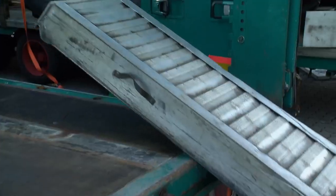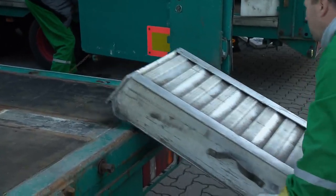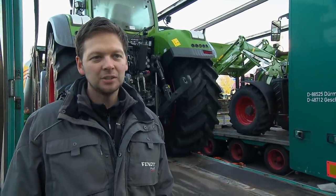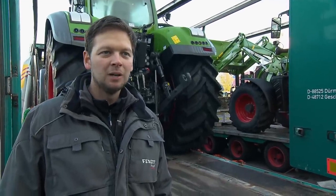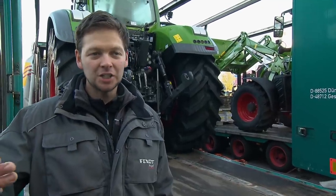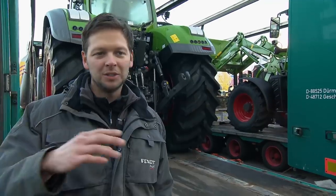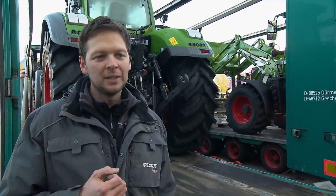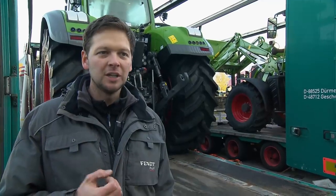There must be no mistakes when it's unloaded or when it's positioned. It is vital for the machines to arrive in the order in which they will be positioned in the hall. Those for the far end must arrive first. The big machines, which will probably be exhibited at the front, will be last. That makes it easier for us to get everything in the right position.